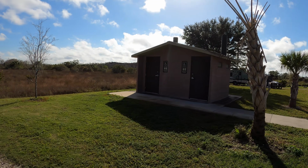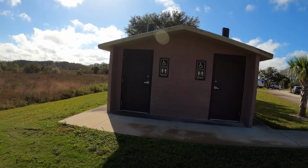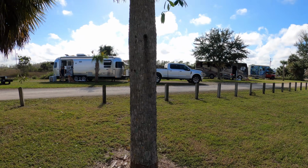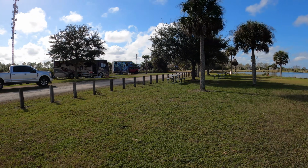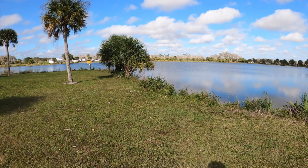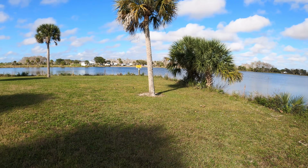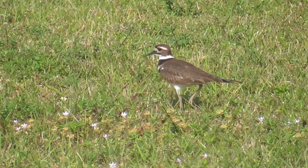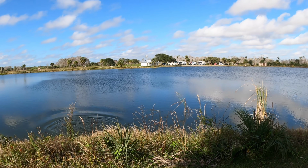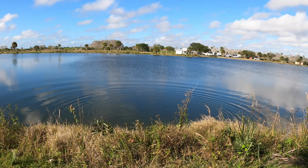So here in the middle of the east side of the campground is the Johns. So over here near sites 37, 38, 39, 40 is a nice kind of grassy park area that kind of juts out into the lake a little bit. It's like we've got some killdeer. I was about to say there are supposed to be gators in this lake. We haven't seen any, but something.